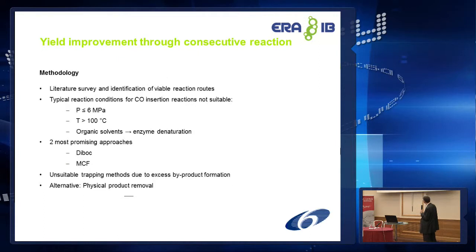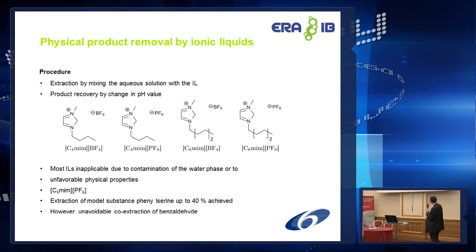technology. For these purposes, literature tells you to ideally use pressure up to 60 bars and temperature far above 100 degrees Celsius, typically in organic solvents, and these are usually reaction conditions that are not compatible with enzymes. We therefore switched to protected carbonyls in the form of di-tert-butyl dicarbonate and methyl chloroformate. We did see some oxazolidinone formation, but the reaction conditions were too harsh nevertheless, so we had excessive byproduct formation and therefore switched to physical product removal.